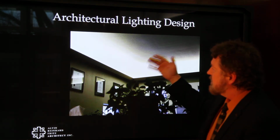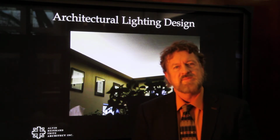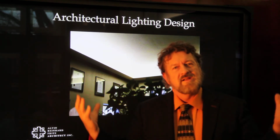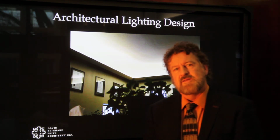Now this indirect lighting that washes either off of a ceiling plane or a wall really creates a beautiful ambience within a space. You don't have the glare of the bulbs right in front of you. It just creates a nice lit environment without having that bright, glaring, direct light in front of you.